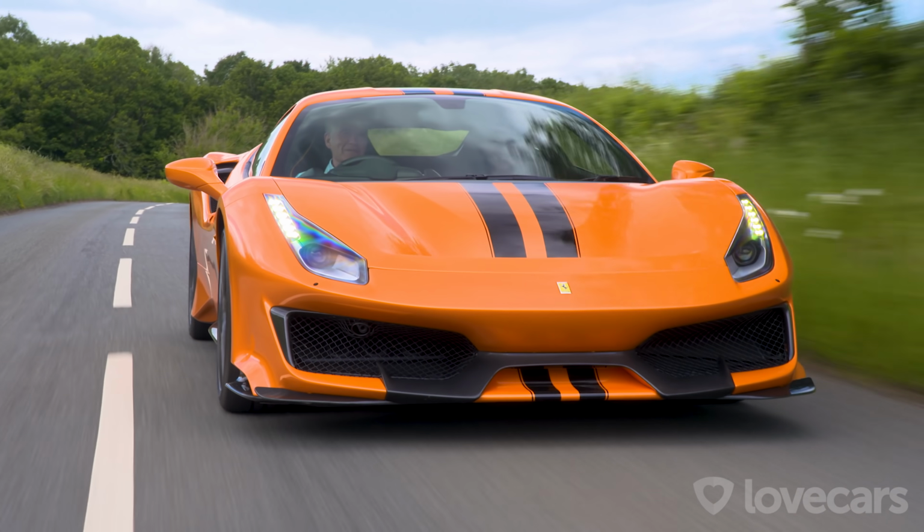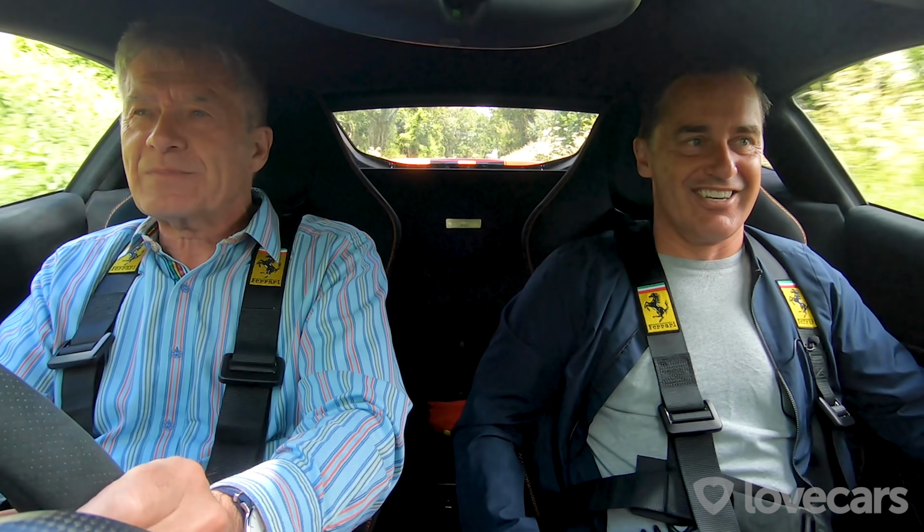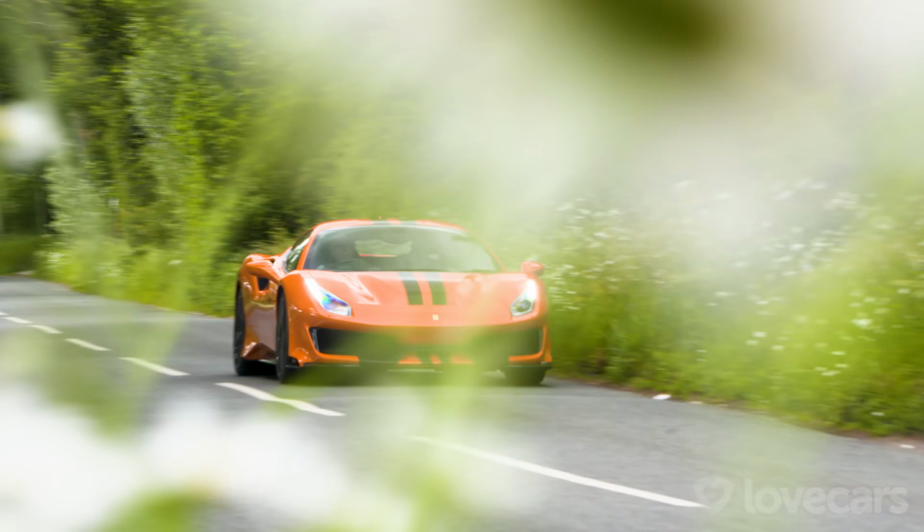You say these seats are comfy. Oh yeah, okay, I'm changing my mind. These seats hold you very well, yes, but I think they may be a bit harsh for a big long distance. Are they optional? Is this just the standard seat you get? Yeah, everything in this car is optional. 130 grand's worth of options.